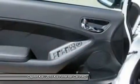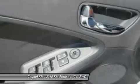Capital Kia has the perfect match for you. This Forte in snow white pearl on black color combination will make heads turn.